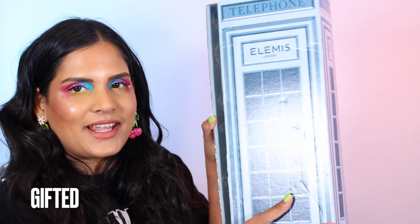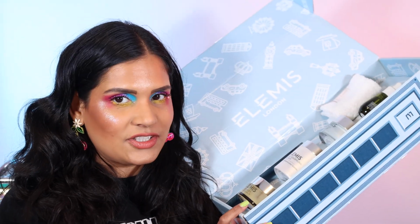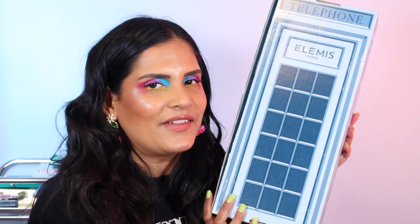The brand Elemis also sent over this awesome PR package. My husband was so excited when he saw this. He was dying to see what was in here. So they sent me some of their skincare. I have their Superfood facial oil. I have their collagen marine cream, this really cute towel. We've got their facial pads and their Pro Collagen Cleansing Balm, which I'm so excited to try out because I've heard really good things. I've seen other influencers receive this set as well, so I can't wait to test it out and give you guys my dry skin review on these products.